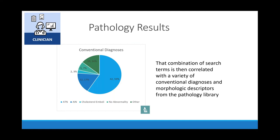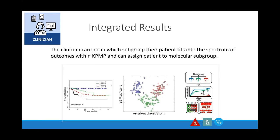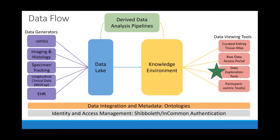But they might also then want to see what the different molecular associations are to the search terms I had. And are there any different outcomes to that, right? In essence, that's really what they want to know: what can predict my outcome? And what we're gambling on is that a lot of it's going to be molecular data as well as some histopathology.